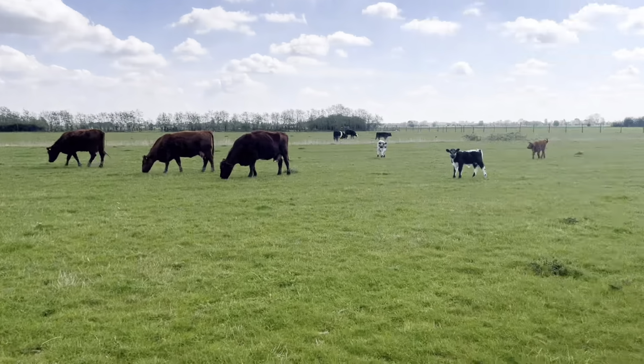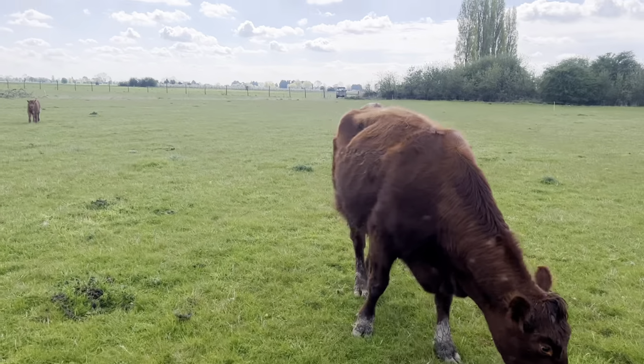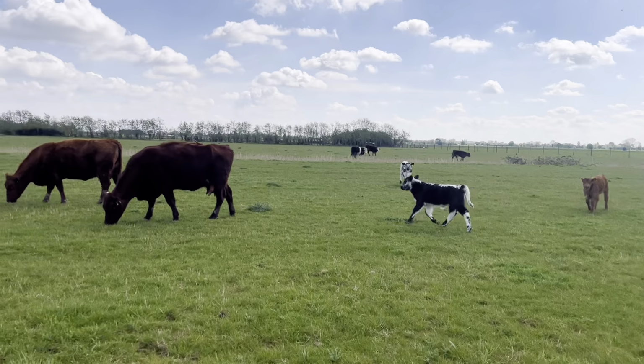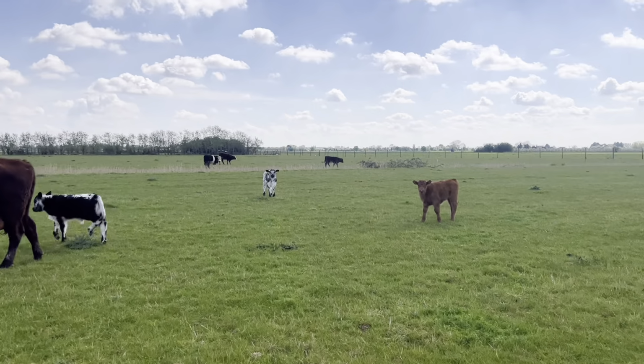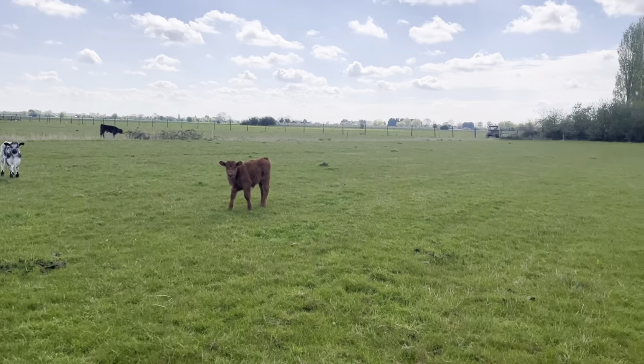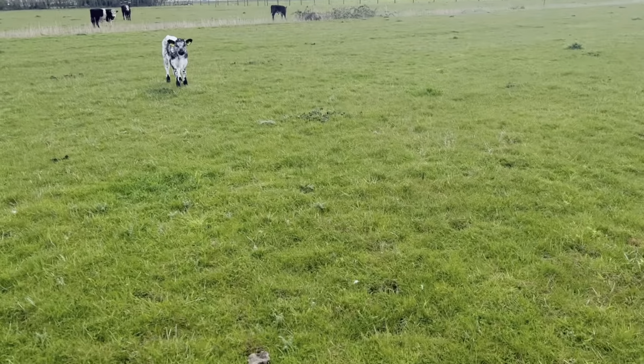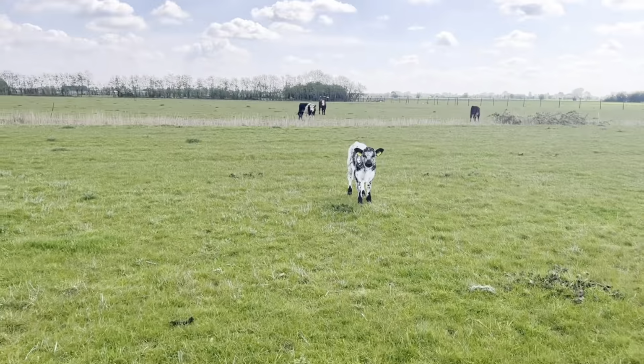And the other thing is wire and posts. I haven't quite got the budget to keep buying it. But we do keep budgeting a little bit in each month and buying a little bit more, another reel, another 60 posts. A pretty calf.